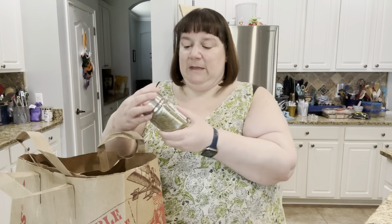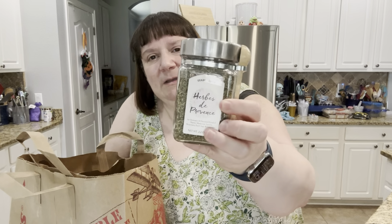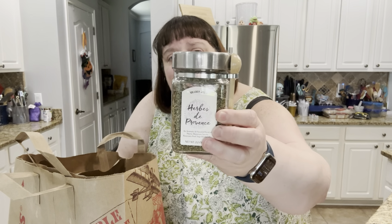Okay, so this is something new at my Trader Joe's anyway, and I had not seen it before, and I love herbs de Provence. You can use it on so many things, in omelets, in vegetable dishes, on your fish and chicken, and just everywhere. It's so good. But it's a big jar too of herbs de Provence.